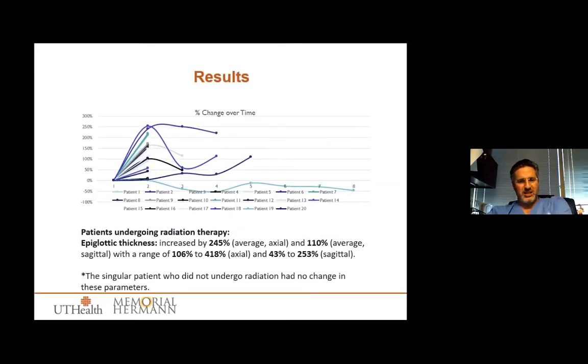So we did this quick study where we evaluated the thickness of the epiglottis in a number of consecutive head and neck cancer patients who were going through treatment in our program, and found that the epiglottis thickened in terms of its mucosa by about 240%. And you can see the numbers here, really impressive thickening of the epiglottis over time. And in many cases, it was persistent. And interestingly, the only patient that had no thickening of his epiglottis was the one patient who also did not have radiation. He had surgery alone for an early stage tonsillar cancer. That's the light blue line at the bottom of the screen.